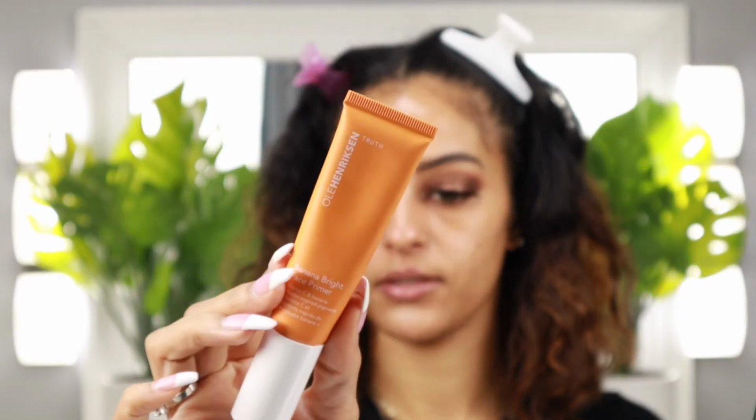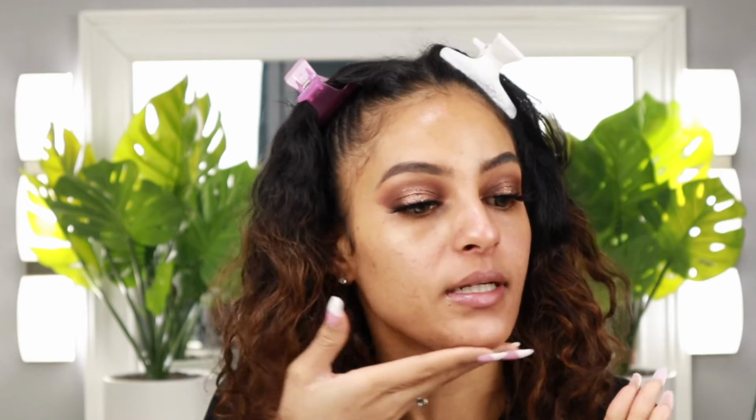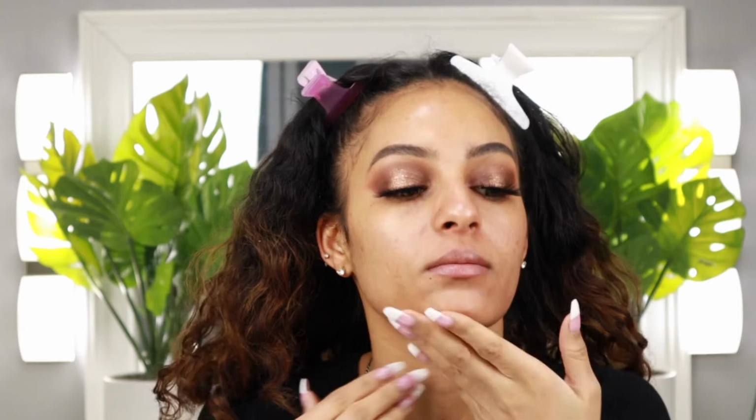So my lashes are on, and now we're going to move on to the base makeup. I don't have a new primer, but I am going to be using this Banana Bright Face Primer. This is from Ole Henriksen, and I really do like this primer, so I'm going to use this. My skin has been more on the dry side, like super dry. So I'm going to use this one because not only does it help with the dryness and everything, but it also has really good ingredients in it. So I'm going to use this to prime today.